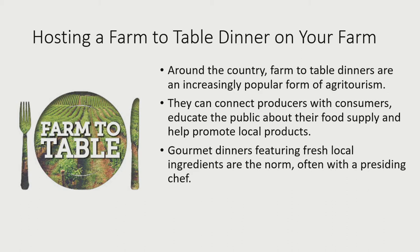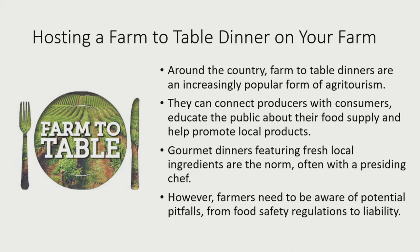So anyway, the main thing I wanted to talk about, besides just all the planning and the details and some of the tricks, is the potential pitfalls from food safety regulations to liability. So my farmers that I work with, the Ronigers, when they went to our local health district, the guy there told them, you don't need a permit, it's just like having a wedding. Does that sound right to you? It's not, because it's open to the public and they're selling tickets. Who pays to go to a wedding? It's $60 for a ticket. And so that was not good information.